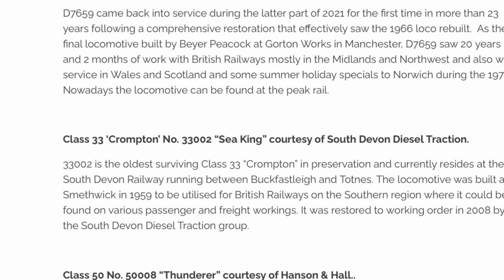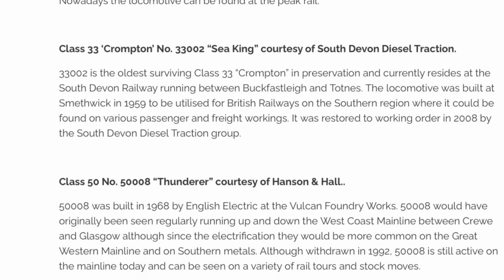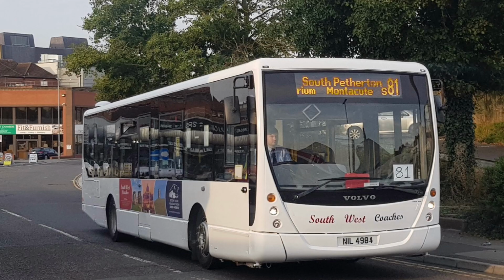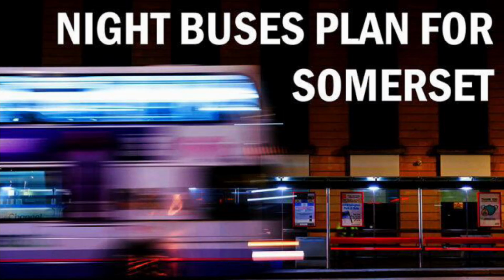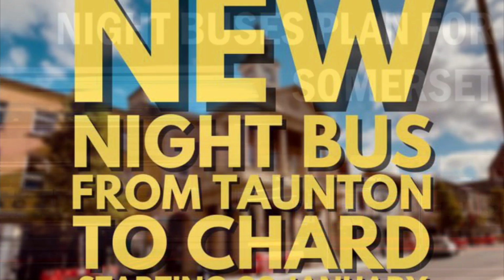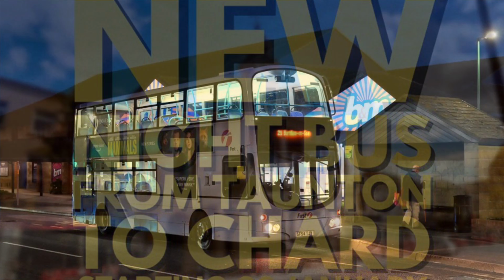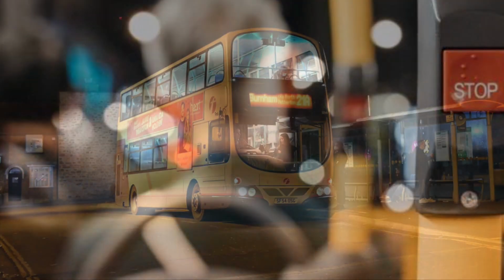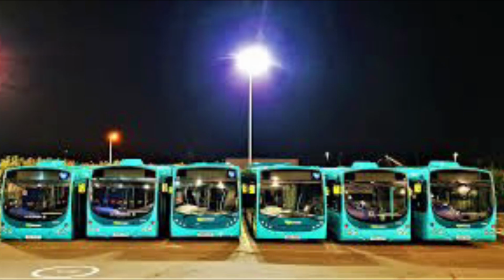Now, in and around that, after I've done South West Coaches, which is what I've just discussed, I will be, hopefully, reviewing some of the night Buses of Somerset services in and around Taunton. For example, the night 30, night 21, night 28, the night 22, and the night 1E bus services, which start and end at Silk Mills, which will be quite interesting.